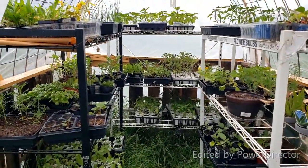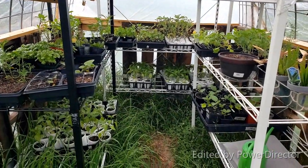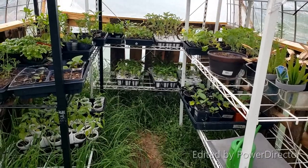All right, and there's the greenhouse. Still full. All that will be in the ground in the next couple days. All right, so that was just a quick gloomy day walk through the garden. Kind of show you guys what's still going on and what's happening.